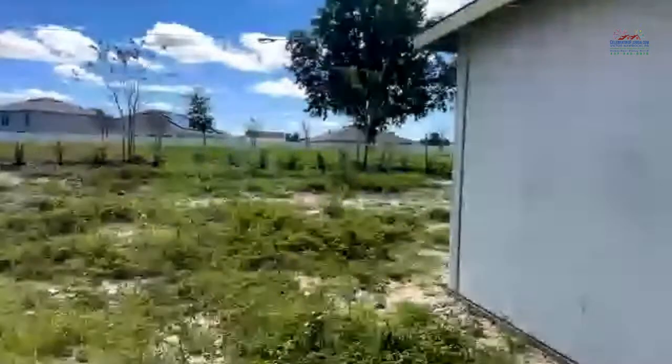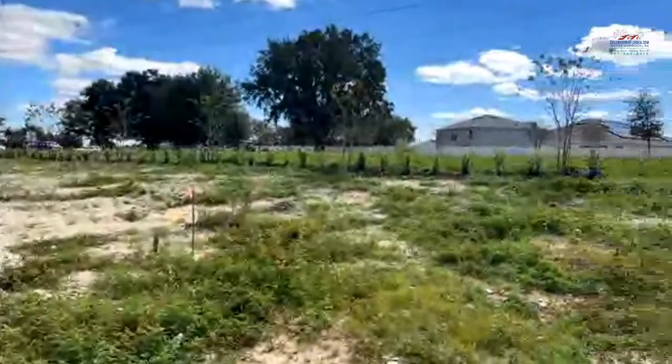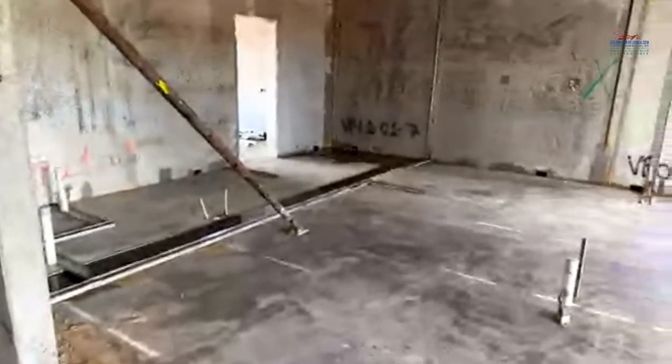And these are going to have nice big lanais. Can't wait to come back here and get videos of this. This is great. Absolutely great. Oh, I love this. I love the atrium. Can't wait to see what these look like when they're done. Boy, I would love to see the cranes drop these things in. Must be absolutely amazing.